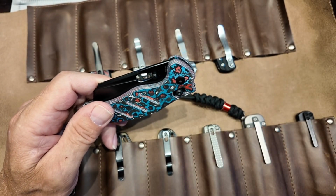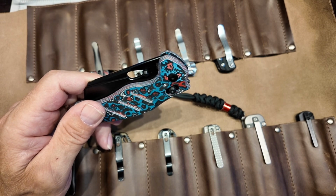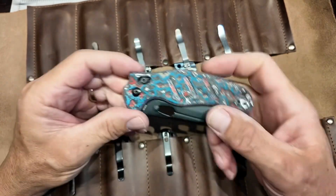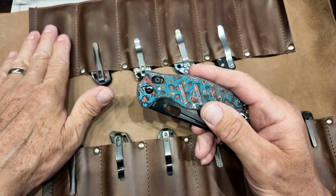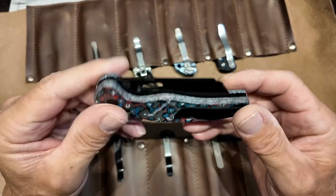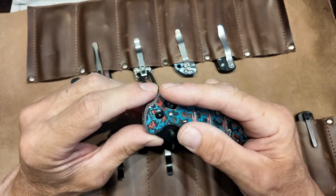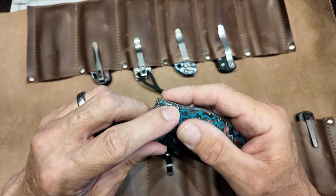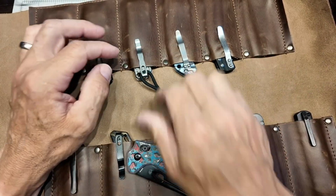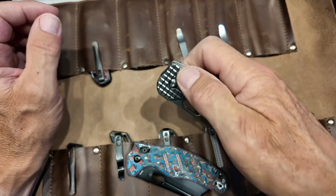What else can I tell you about this baby here? For this one here, I'm going to list the stats here so you'll see them instead of going over them. I just wanted to talk to you about the difference between the clutch spring on this one and the clutch spring on this one.